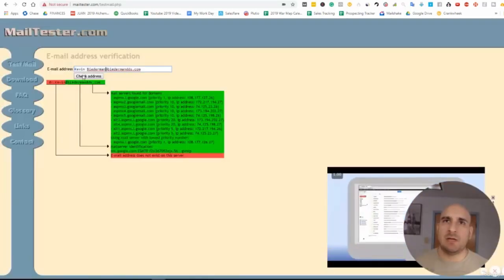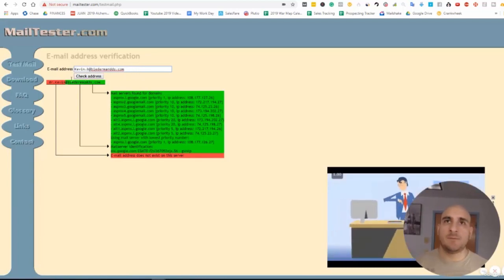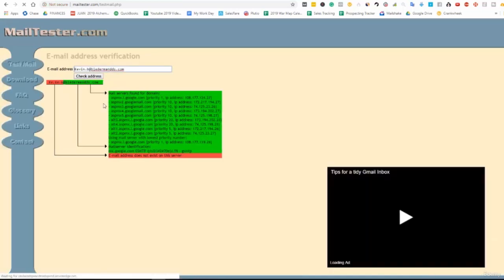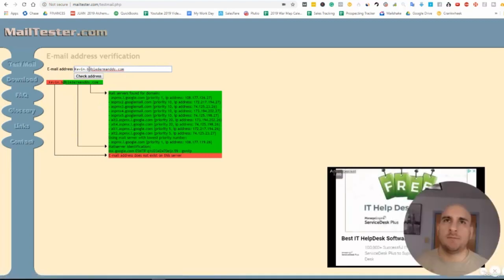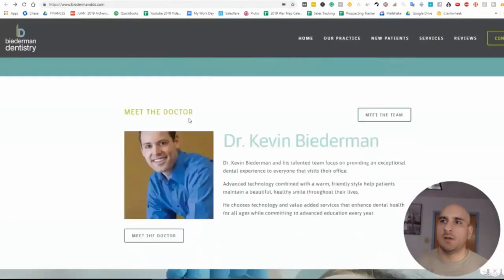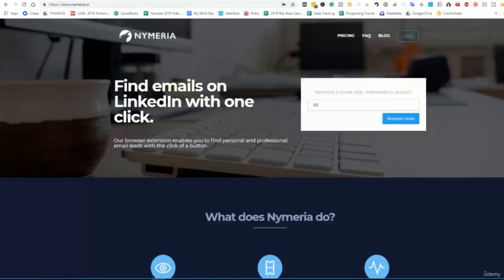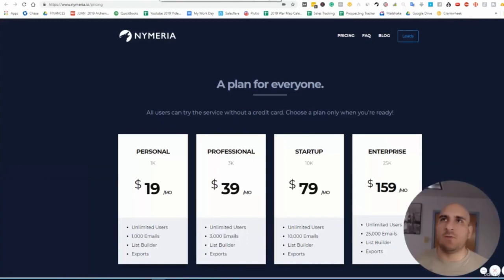It says that's the most common pattern, but I would even go Kevin.B. Let's try that. No. Yeah, so for whatever reason, this one here, we're not able to pull it up. Yeah, so unfortunately, this one here is a no-go. We're not able to find that one.